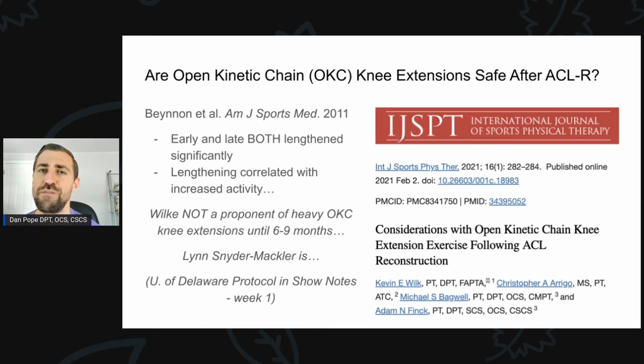So one mentor of mine is Kevin Wilk, okay? He was a mentor for Mike Reinold, who's subsequently my boss, okay? Both of those guys are mentors, so I like their opinion. And he had an editorial in IJSPT in 2021, and he's referring to Bynum et al., the American Journal of Sports Medicine, 2011. Basically, both of the groups in this study use open kinetic chain exercises. One had the exercise introduced earlier, one introduced later.